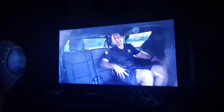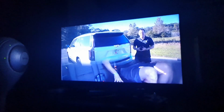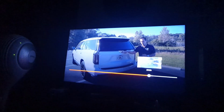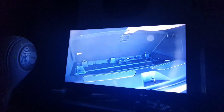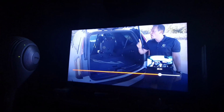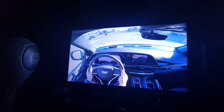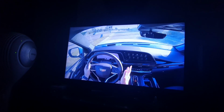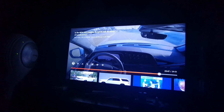So, alright guys, time to get in the cargo area. And there's some big things in store. It's going to stay on, so it's not going to stay on the whole time, but it at least stays on for a little bit so that you can clearly see.